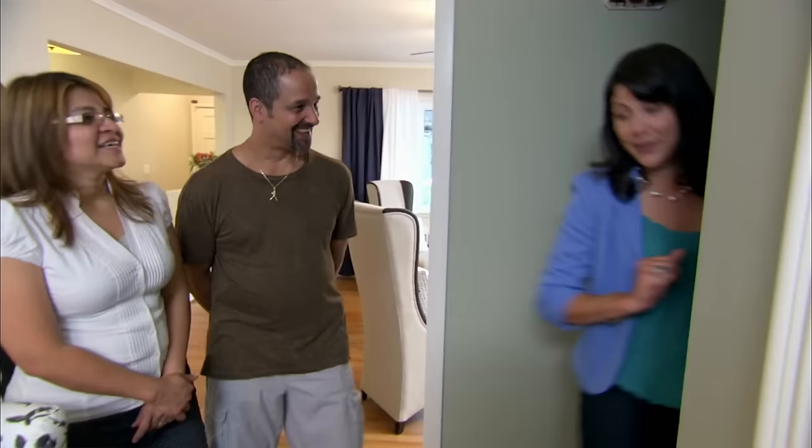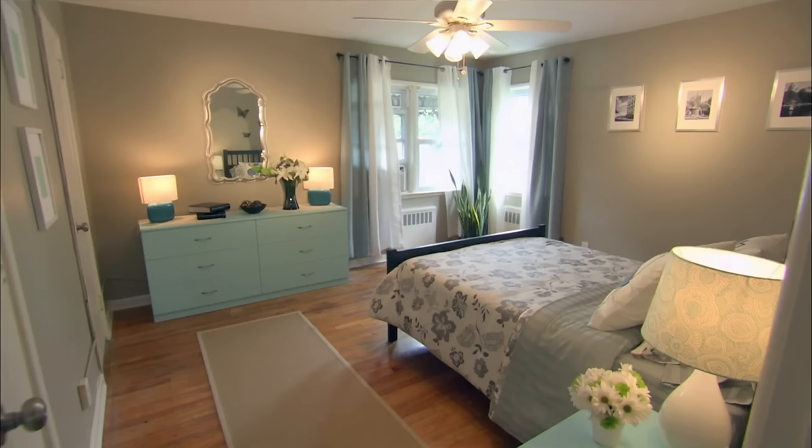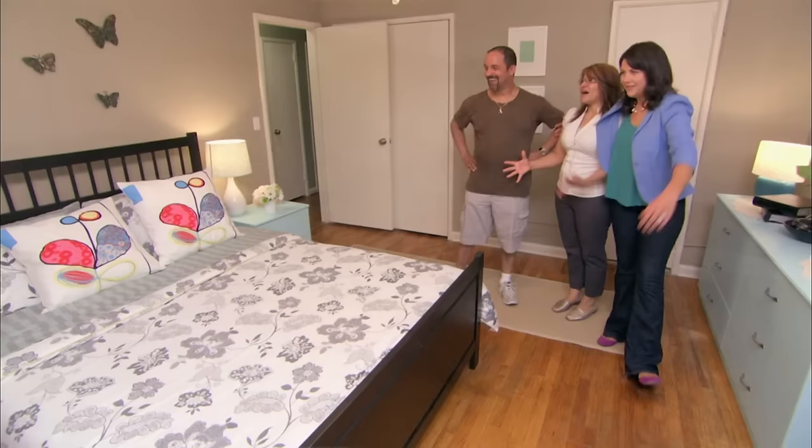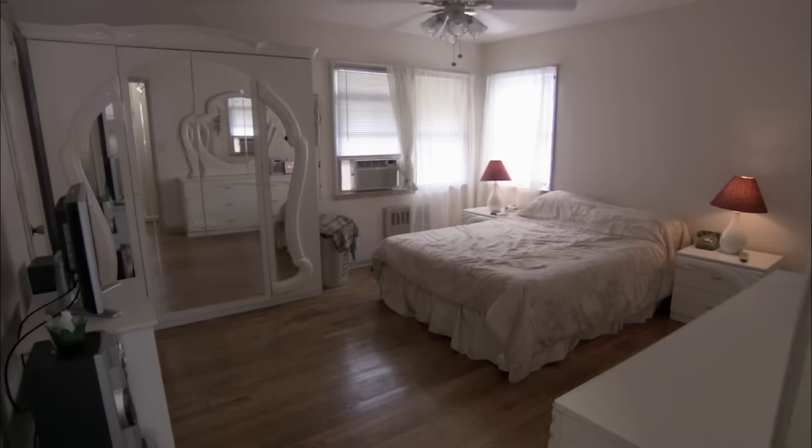And that's a pretty cool master bedroom. I'm looking forward to this one. Drum roll. Oh my God! Can I buy this house? Before, it felt small. And now, look, there's a lot of space. It's a great bedroom now.